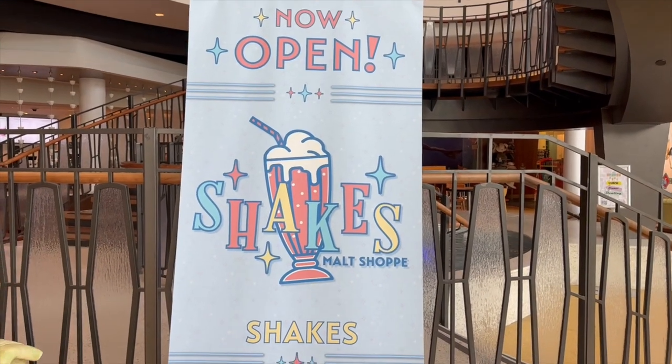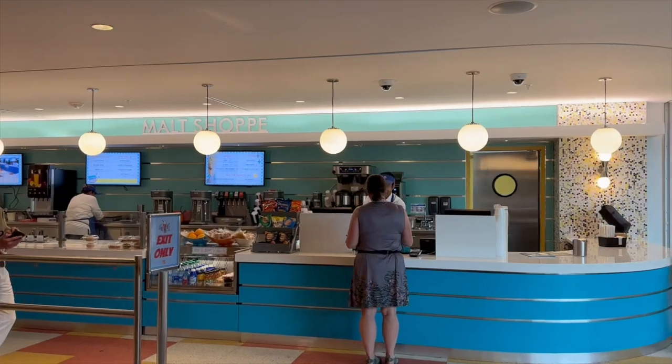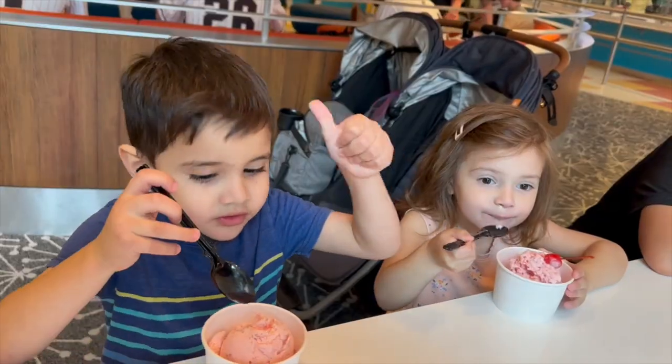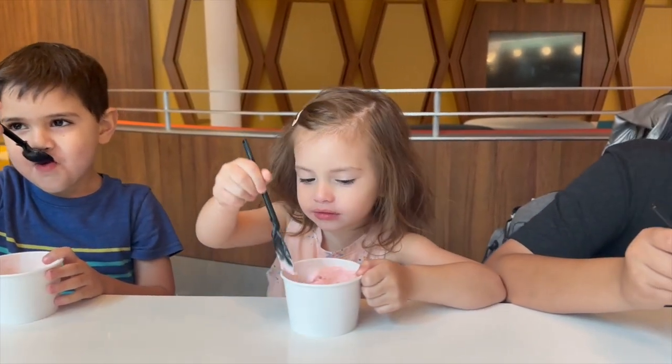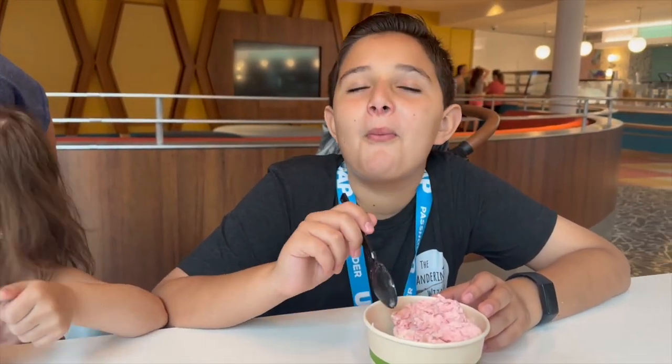Located on the other side of the Bayliner Diner is the new Shake's Malt Shop. This retro ice cream shop serves you up smoothies, sundaes, shakes, and floats, as well as baked goods, and it's a must visit during your stay. I highly recommend the Lemon Sorbet. The Shake's Malt Shop is open daily from 6:30 a.m. to midnight.